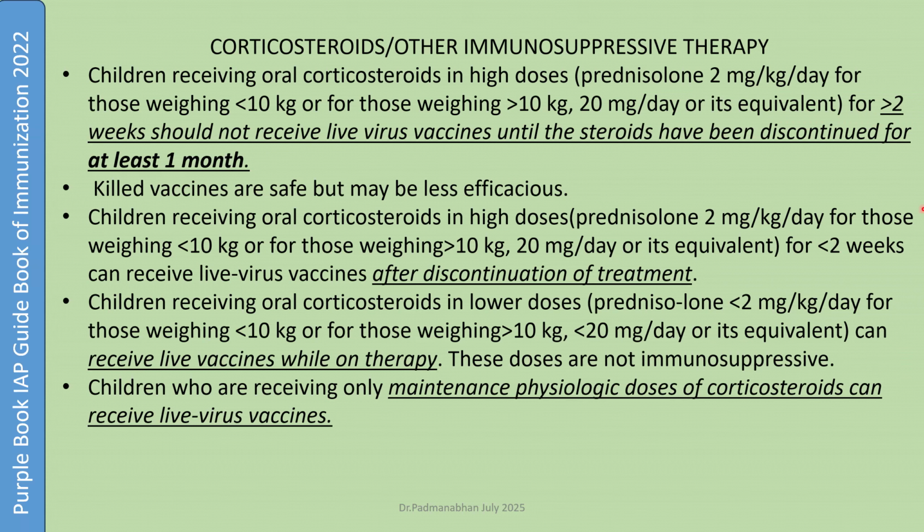That's the best thing. Now, if you have given less than 2 milligram per kg, many times for acute asthma they may say 1 to 2 milligram per kg is the dose given during the acute attack. I would prefer to give the higher dose, but if some pediatrician is giving only 1 milligram, you can give the vaccine while he is on treatment. Now, the point here is that you should understand this.